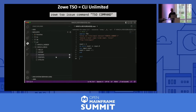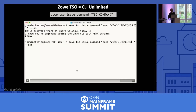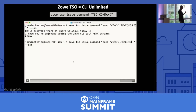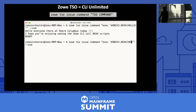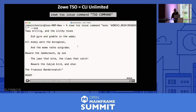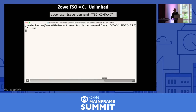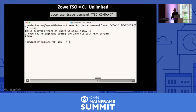This is a particular REXX script, and I'm just going forward here on this video, where I actually execute Zoe, TSO, issue command, execute REXX, and I'm running my REXX script there. It's going to print, I think, the words to the Jabberwocky poem. If I go back here, you can see, and this is me goofing about, because I have the Jabberwocky poem in a data set.